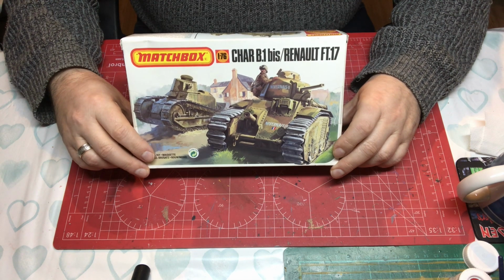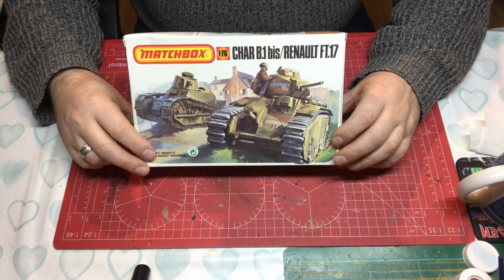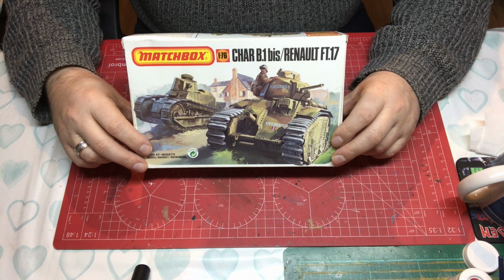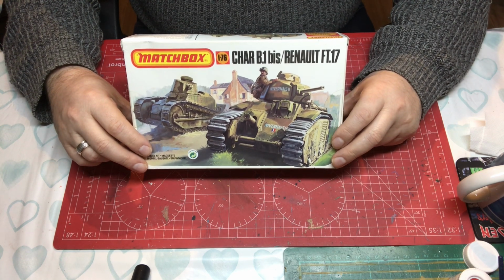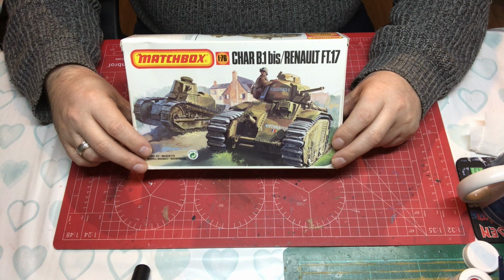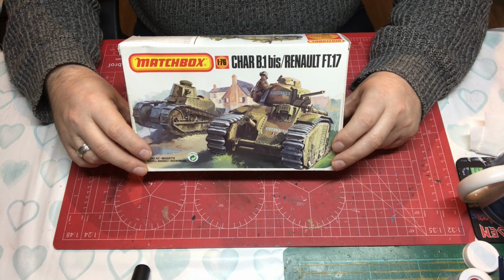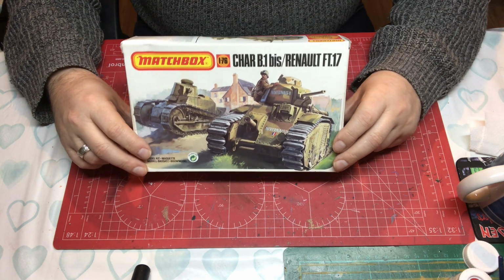So I am going to right that wrong, and at some point we are going to build this, probably as a palette cleanser between builds. I'm actually really looking forward to it. So in some ways we might have saved the best till last. Be interesting to see if I enjoy it as much as I used to as a kid. So let's have a look at what we've got.